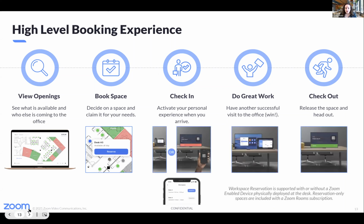And then with a DTEN device at the desk, they're able to check in, scan a QR code as Mark showed and you saw in the video, and start their work for the day. So that device becomes their personal Zoom device for the day. All of their meetings populate within that device, and they can seamlessly join and change calls. They also can extend the time that they would like to be at the desk or check out early if that is the case. And then after that, they're no longer checked in, and it's available for other people to use.